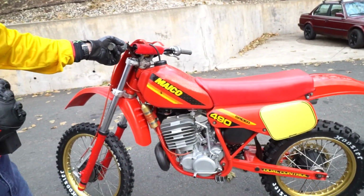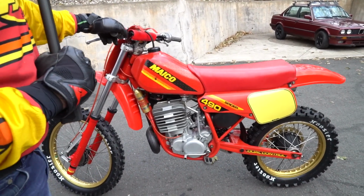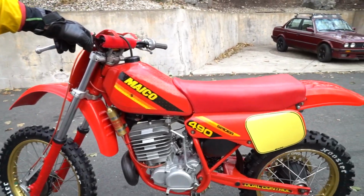It'll all be written up in the sales brochure for it, but the transmission gears are all brand new in it, and the transmission bearings. And the carburetor, which, like I said, they had issues jetting the original carbs. This is the Mikuni flat side, jetted perfectly, carbureted perfectly.